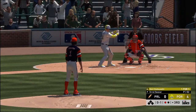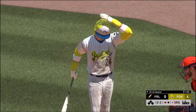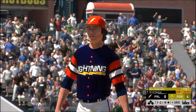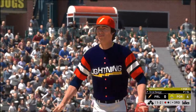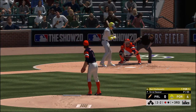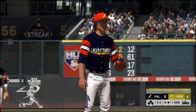3 runs already home here. And it's fouled away. Tried to work it back to that low inside corner, but it misses. 1-2. And the pitch. Ball, that's inside. He started this guy backwards, couple of off-speed pitches early, followed by back-to-back heaters. He can go either way he wants to go right now. Fastball is outside. It's full now.